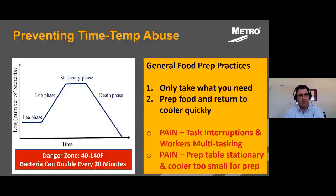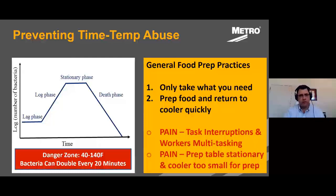We know the stress that we're putting on people in the back of the house and how much work they have to do. And then when there's a customer coming in with a customer issue, or something else on an emergency basis happens, and how much we're making these people multitask. There are so many task interruptions in that prep procedure. Normally they're working on a prep table, which is stationary, and many walk-in coolers are too small for people to prep in those coolers, so they end up prepping in a dry storage area or in another area of the facility.